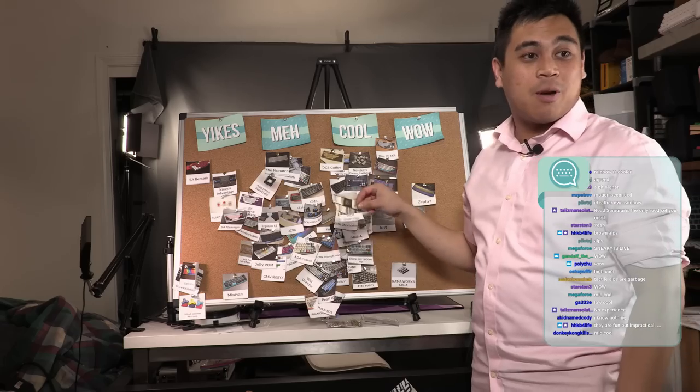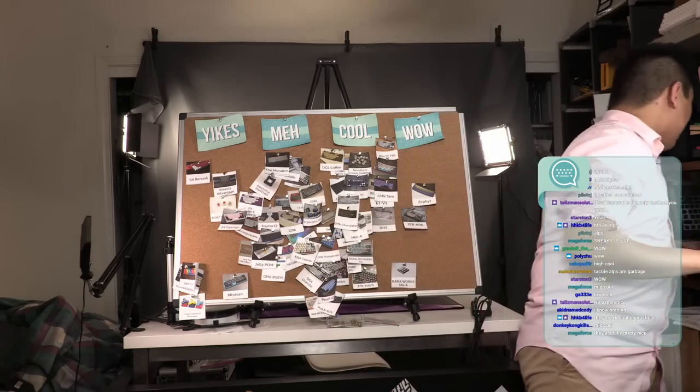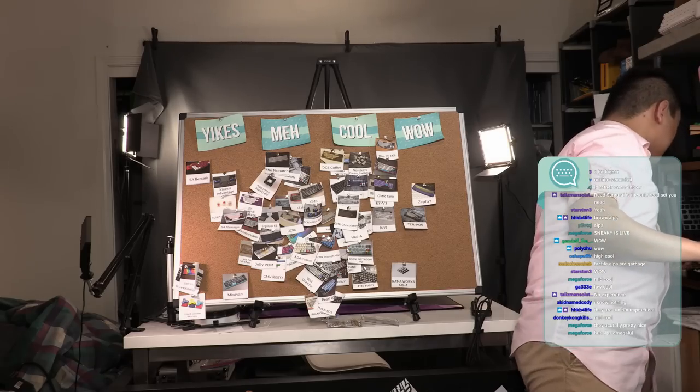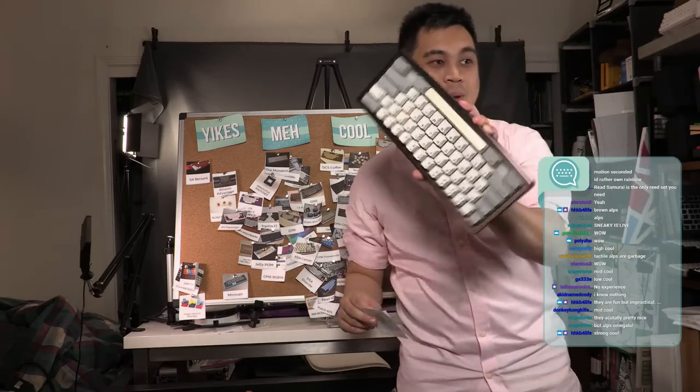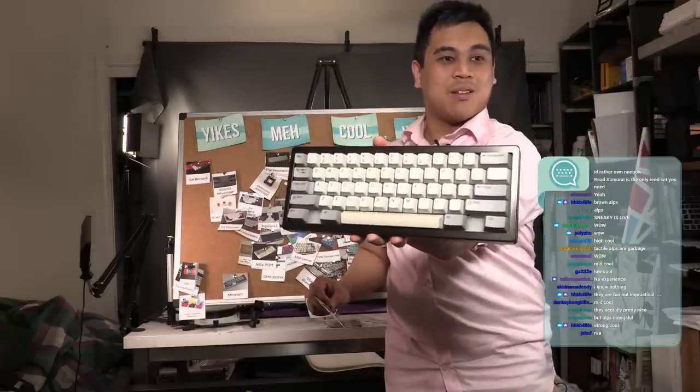They're fun, but impractical. I don't think they're impractical. I think they're quite practical, because I built a board recently, but I thought I couldn't. This is my Brown Alps board that I built. It's pretty cool.